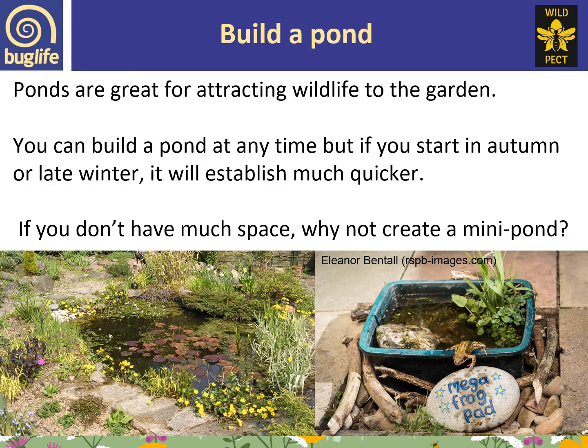Having water in your garden is a great way to attract wildlife, and ponds are brilliant for this. So some insects, such as some of our hoverflies, will lay their eggs at the edges of water, but also lots of insects and other wildlife like to come to a pond for a drink. So having some water for thirsty insects and animals is really important. You might even get something like a beautiful dragonfly coming to your pond as well.